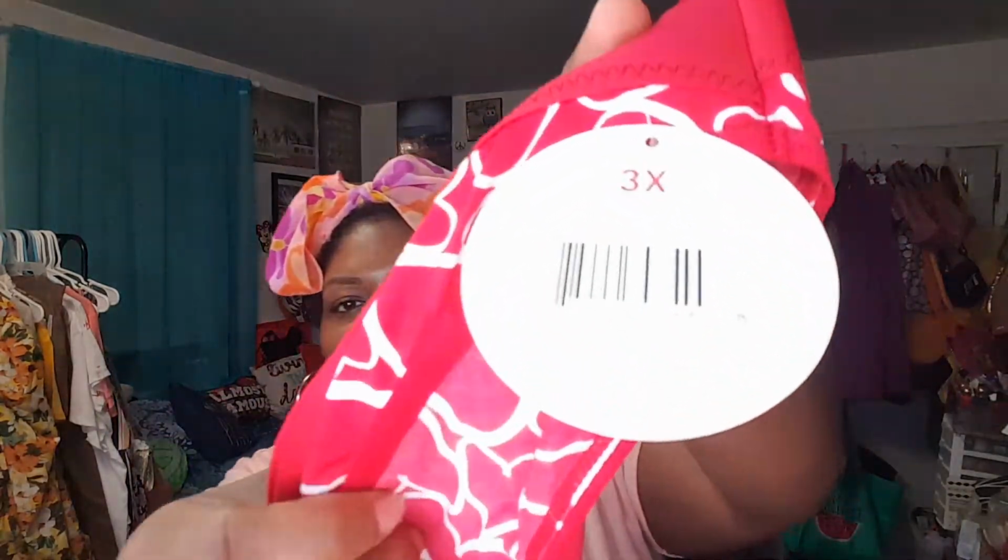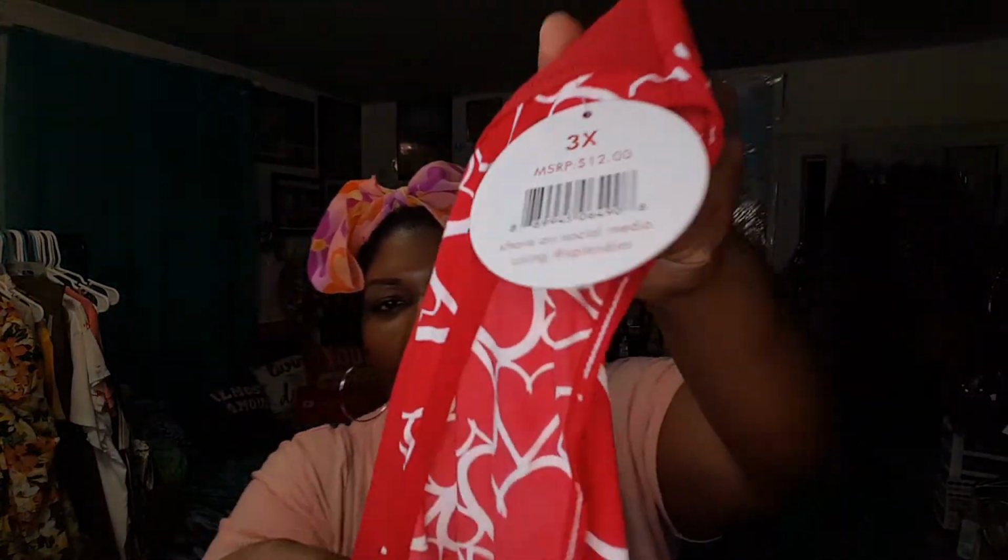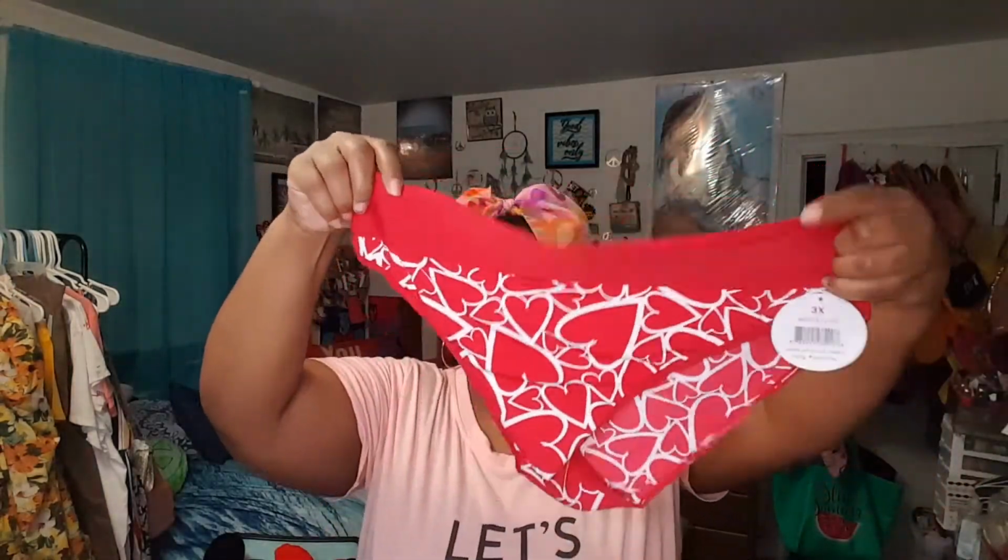And this is what they retail. But you get 3 pair every month for $16.99. And you get 50% off your first month sign up. And I believe they have different kinds of deals. Cotton.